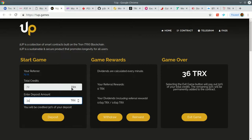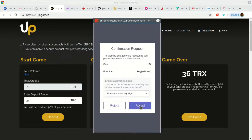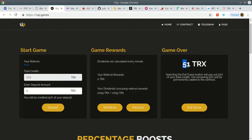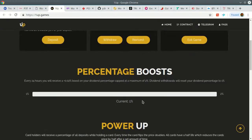Always have to keep a little bit of Tron in your wallet, you know, for transaction fees. Sign the transaction. Alright, so there we go, 51, 101. This is the number that the percentage goes up on, gets calculated by. And if you want to exit the game right now, this is all I'll get. But I don't think I ever want to leave this game. So I'm just gonna keep compounding, gonna keep hitting this reinvest button.